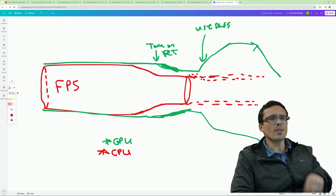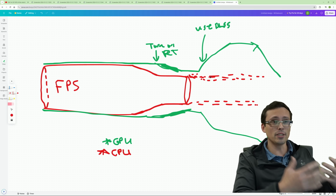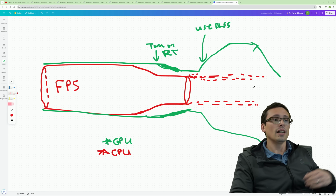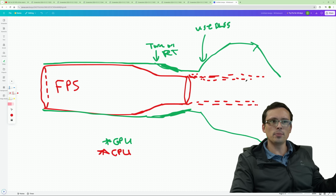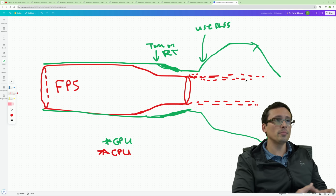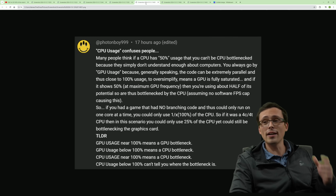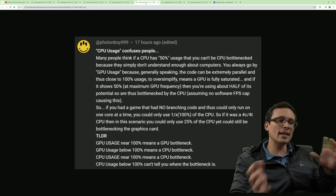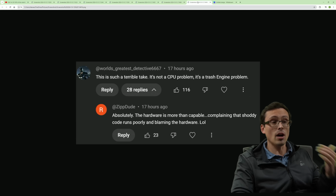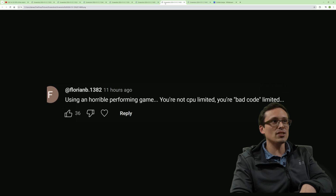So, in other words, you can be CPU limited, meaning bottlenecked, meaning your GPU could go faster, but it's waiting for the CPU, even if the CPU is not 100% using every core, because the cores that it's using could be maxing out. So that's an important distinction. Now, another big thing I saw in the comment section is people wanting to blame the game code. And I don't think that's necessarily wrong. But let's talk a little bit about that.